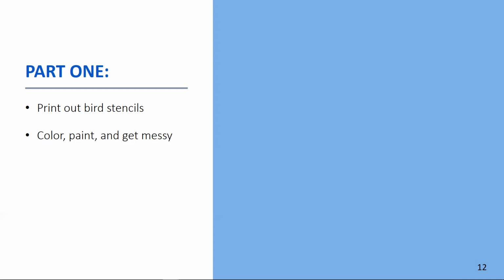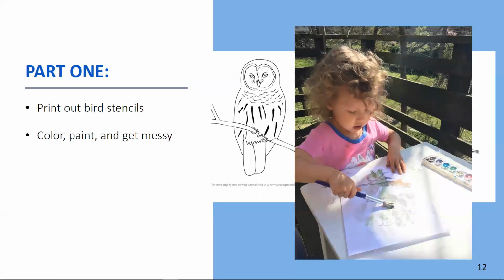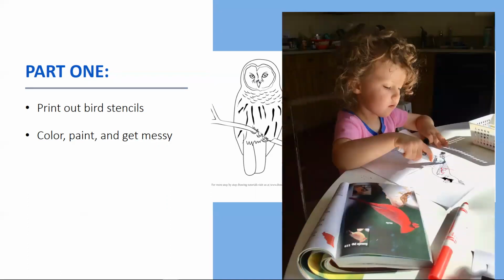So step one of this DIY decal process was for us to print some stencils that we found online of birds that we commonly see in our backyard. So we printed stencils of goldfinch and house finches, cardinals, mockingbirds, barred owl, lots of different species. So once we had those printed out, we then colored them, painted them, and you can see here we used watercolor.